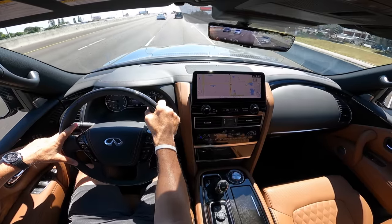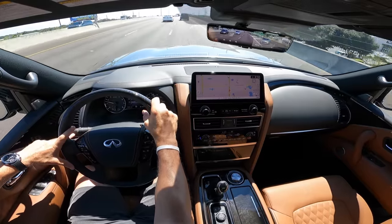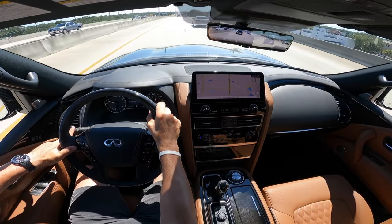But I would like a panoramic sunroof. I would like an updated steering wheel. I'm okay with the dash. I know everybody wants digital, so let me know what you think about the dash if you desire the full digital, but definitely a movement in the right direction.